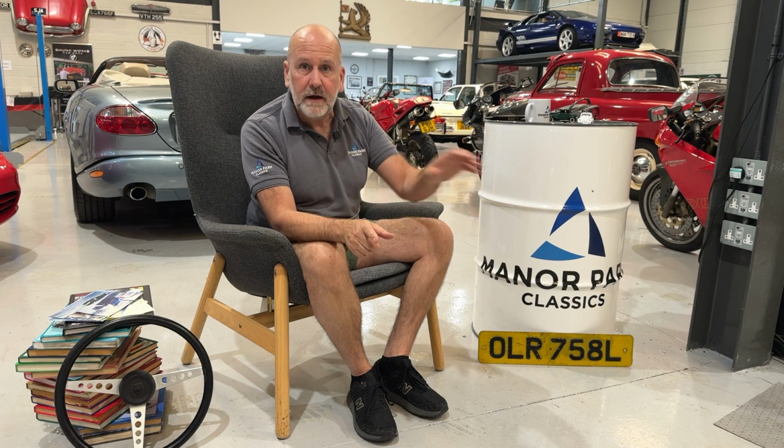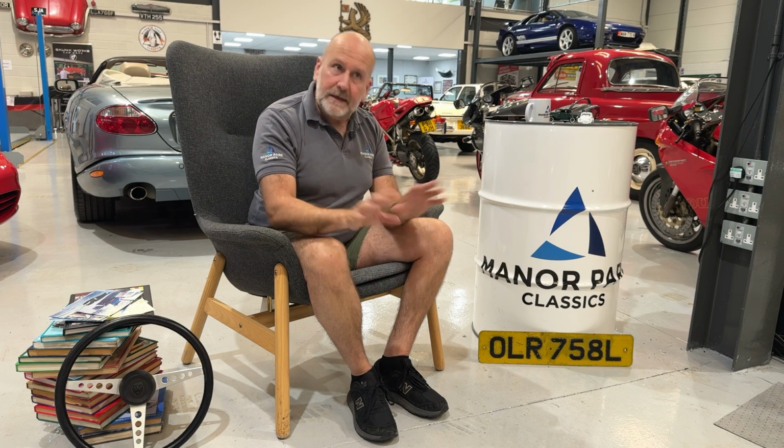I think the Rover 75s are vastly underrated. They're definitely an up-and-coming classic. If you haven't tried one or driven one, try one. Either the Rover 75 or the MG ZT version. I'm a big advocate of them. You can still get spare parts for them, so give it a go.